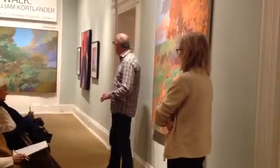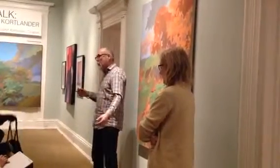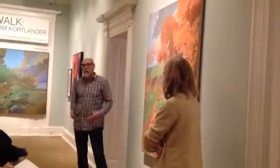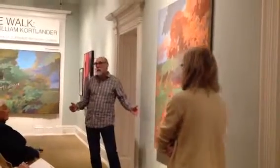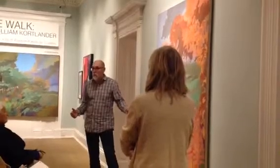So, do you want me to just start talking about the work? We don't have a full chronology here, but as we walk through, you're going to start seeing the timeline and how things evolve from early to middle to late. Since we're looking at the landscape, I'll start with the landscape era, these paintings he started to do in around 1974.